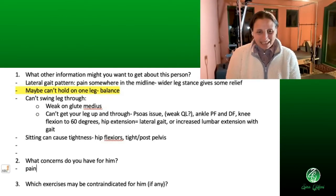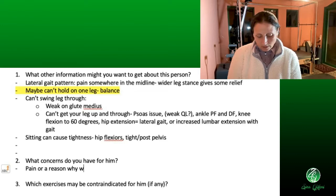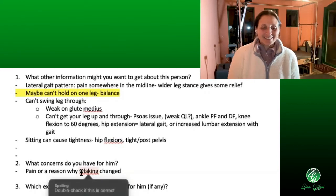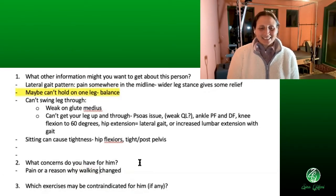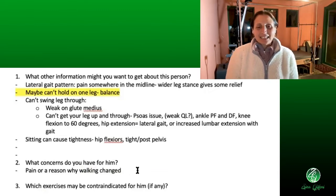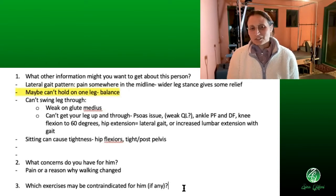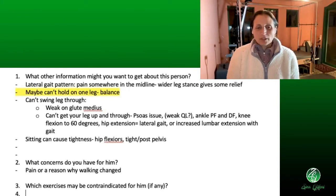So our concern is that there's a pain or a reason why walking changed. Why has the walking pattern changed? Okay, so that's our main concern. If we look at his posture then, and you see what he's adopted as a posture, what might you think is a contraindication for him? What wouldn't you want to do with him?